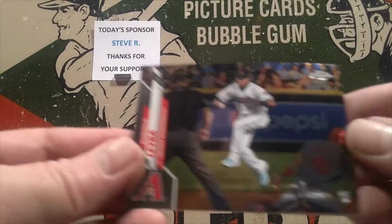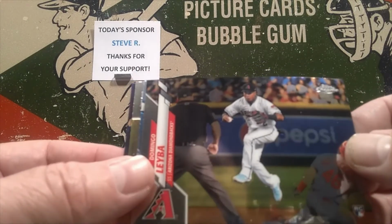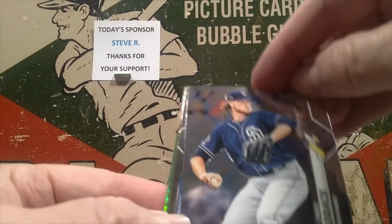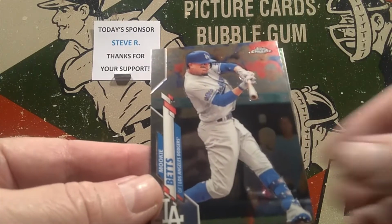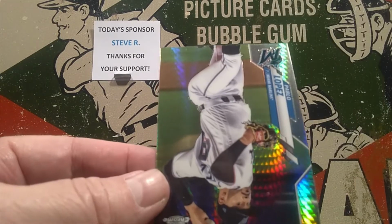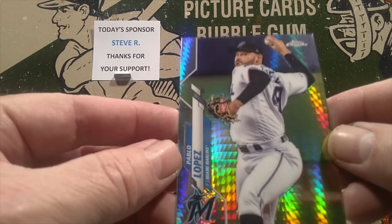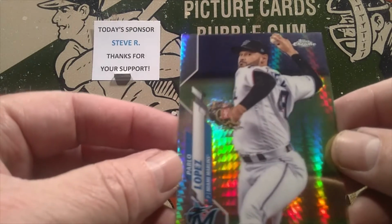Pack number two, we'll start out with a Domingo Leyva. Oh, another Chris Paddock. There's a Mookie Betts. And a Pablo Lopez. One of those prism refractors, I think they call that.